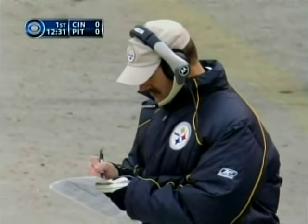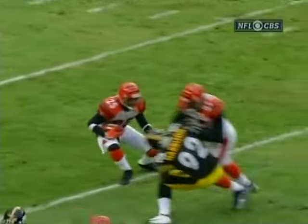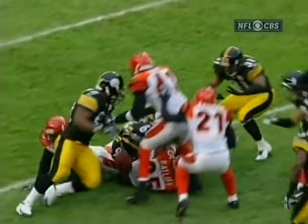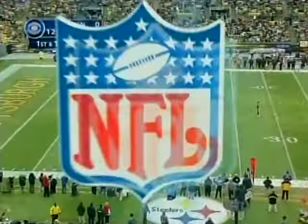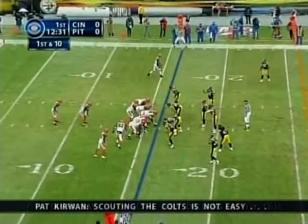Welcome back to Pittsburgh, and if you're charting breaks, the first one might have gone Cincinnati's way, because this might very well be a fumble by Ratliff. He's hit by Kiesel, and you can see the ball is out before he hits the ground, but he's ruled down by contact. There's no review. The whistle blew. That's just the way it goes.